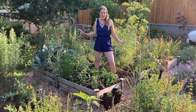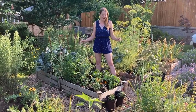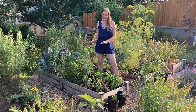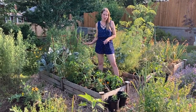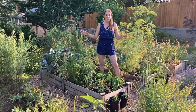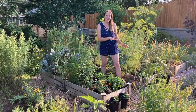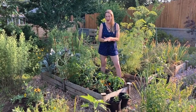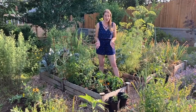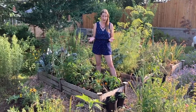All right, here we are in the heart of my backyard, the Veggie Garden. I love growing veggies, it's so much fun. My approach to the Veggie Garden is not just growing food to nourish myself, I do that, but I'm also trying to figure out ways to support my backyard ecosystem and bring in those beneficial pollinators and beneficial insects, and then also try to deter some pests as well. I don't use any chemicals in this garden, so my approach is basically organic.